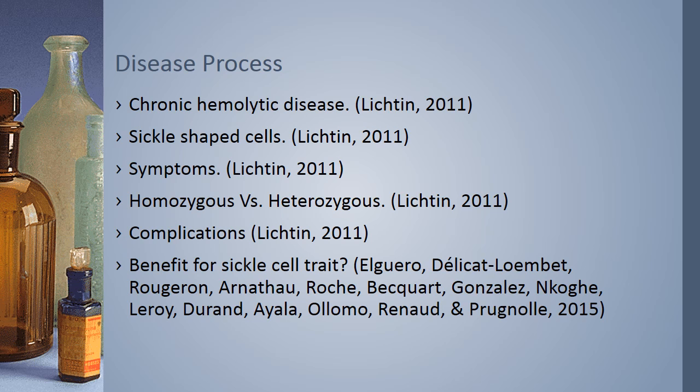Other complications that can occur are ischemic stroke, central nervous system vasculitis, avascular necrosis of the hips, renal concentration defects, renal failure, heart failure, and pulmonary fibrosis due to the circulatory issues. In Central Africa, a study found that patients who suffered from this disease had fewer incidences of malaria.